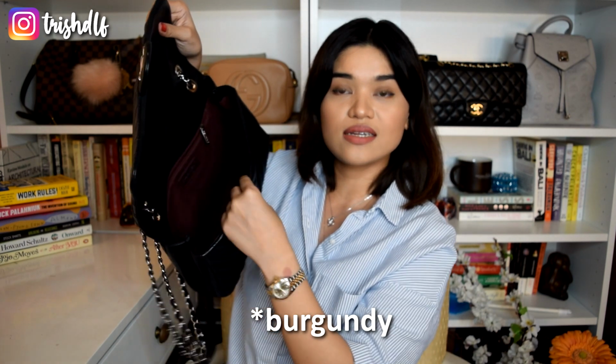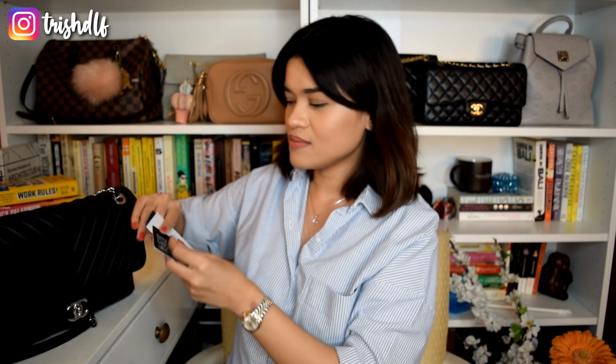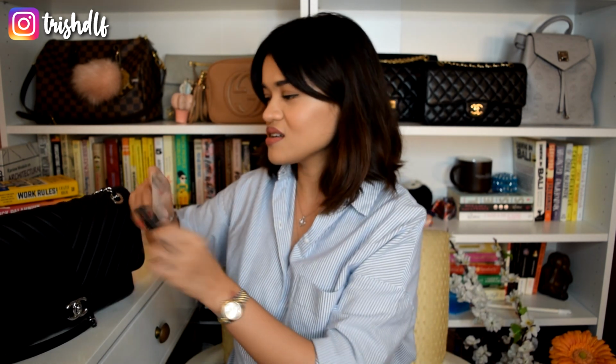Basically, this is the interior. It just has some maroon textile interior with a zip pocket over here, and it still came with, oh here, the authenticity card. It is a 21 series, as I mentioned earlier, and then the Lux In cards. Aside from the authenticity card, Lux In official also gives their own authenticity cards with it. So I just left it inside.